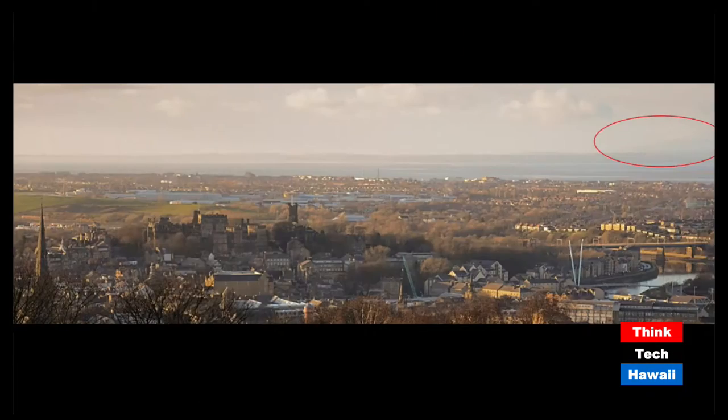So this journey starts in the city of Lancaster, in the northwestern part of England. That's where I studied. That's where I did my master's with Professor Lionel Wilson, who is also a visiting professor here at the University of Hawaii. That's the beautiful city of Lancaster.